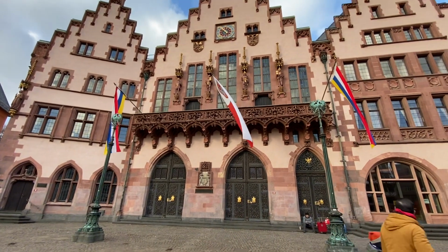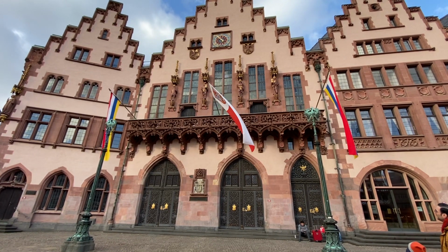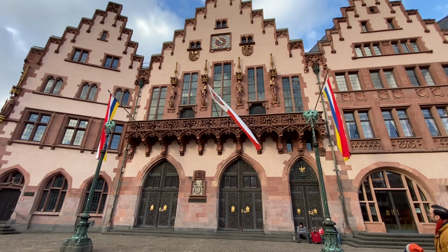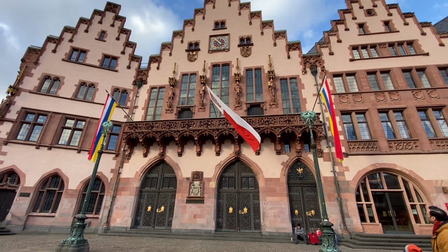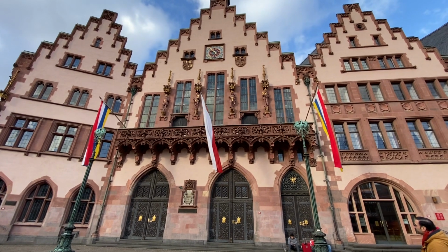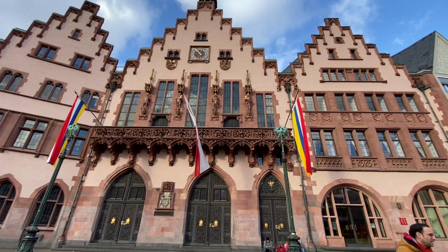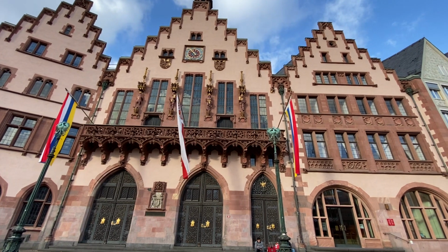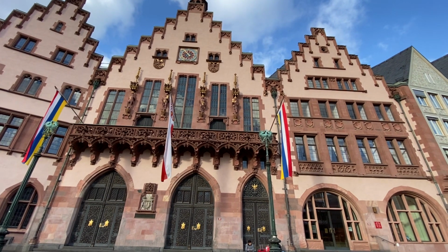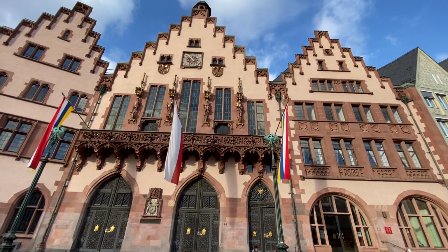Up on the balcony, you have the four kings, starting out on the left with Barbarossa, the first king elected in Frankfurt in the 1150s. Next comes Ludwig the Bavarian in 1333, and then Charles IV. He's the one that wrote the Golden Bull that made Frankfurt the election city for the Holy Roman Emperor. And last is Maximilian from the 1500s, the first Holy Emperor crowned in Frankfurt.